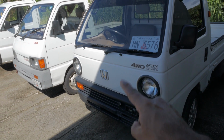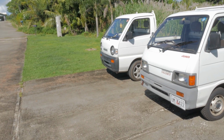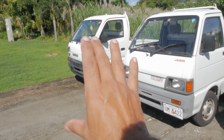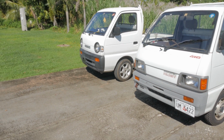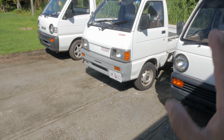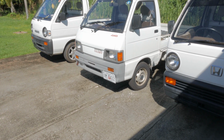It's these circle lights. The Suzuki kept the circle lights all the way until 1994, and I believe in 1995 they changed it to a square light system, where the Daihatsu, I think it's in the 80s where it was round, and then they kept the square lights.